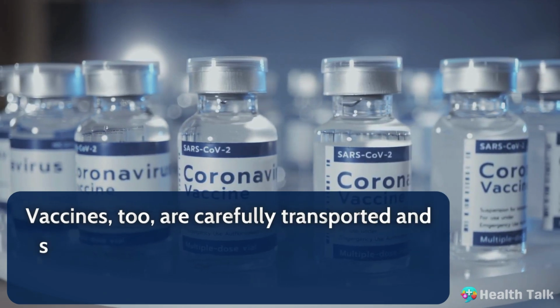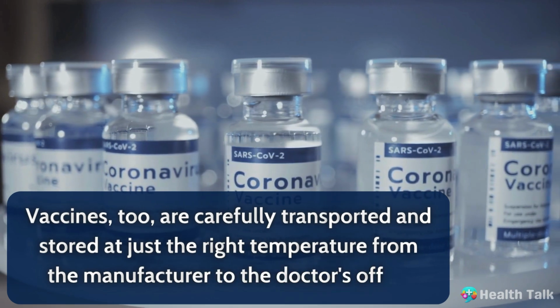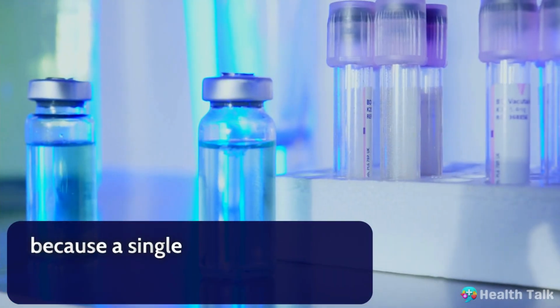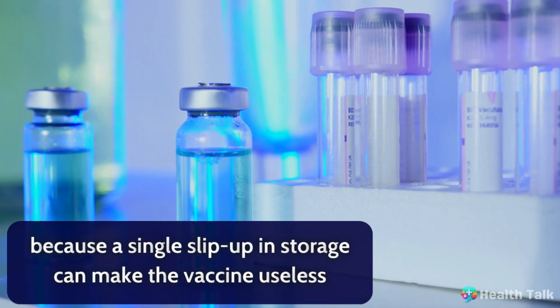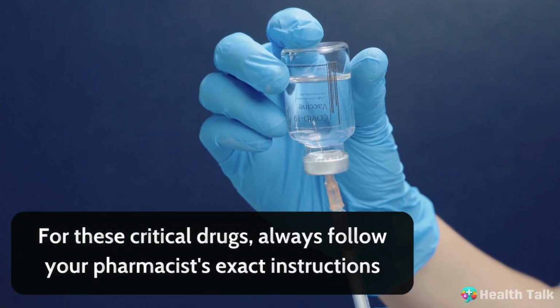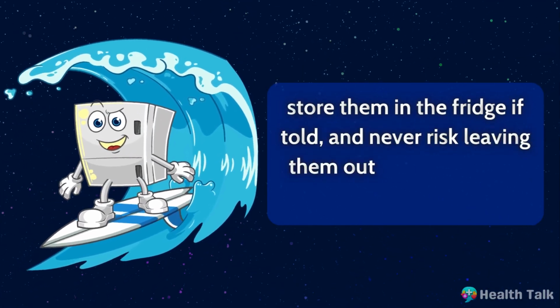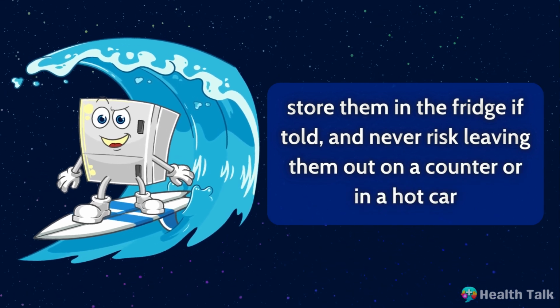Vaccines, too, are carefully transported and stored at just the right temperature from the manufacturer to the doctor's office, because a single slip-up in storage can make the vaccine useless. For these critical drugs, always follow your pharmacist's exact instructions, store them in the fridge if told, and never risk leaving them out on a counter or in a hot car.